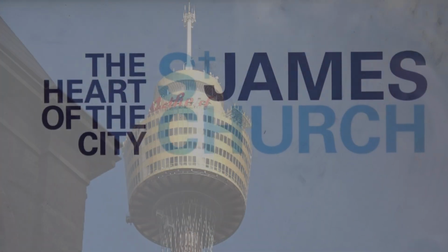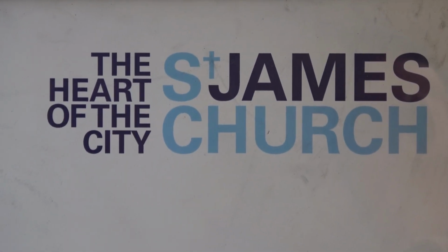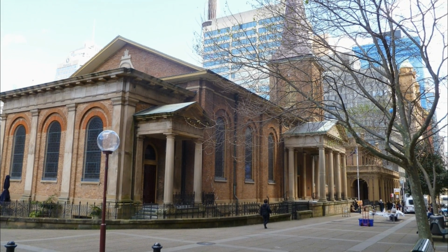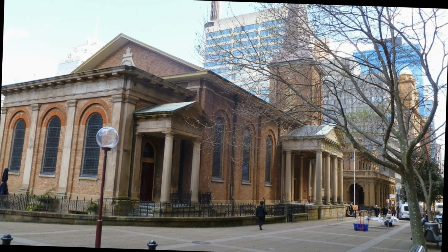St James Anglican Church was consecrated in 1924 and named in honour of St James the Great. It became a parish church in 1835 and was designed in the style of a Georgian town church by the transported convict architect Francis Greenway during the governorship of Lachlan Macquarie.